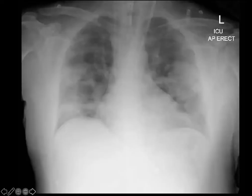So just some examples of images, some typical chest x-rays here. One of the typical findings that we see on a chest x-ray is bilateral infiltrates, and I've just shown a slice of a fairly typical CT from one of our patients as well, which also shows interstitial changes.